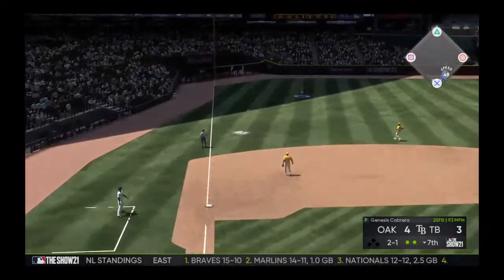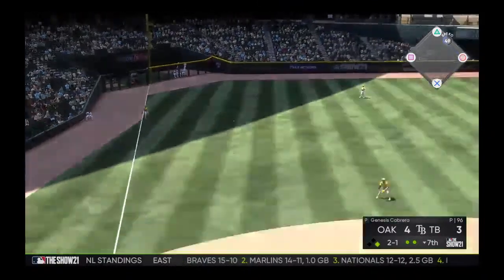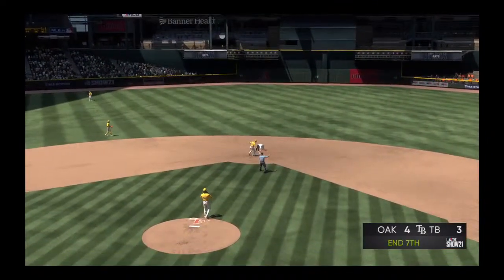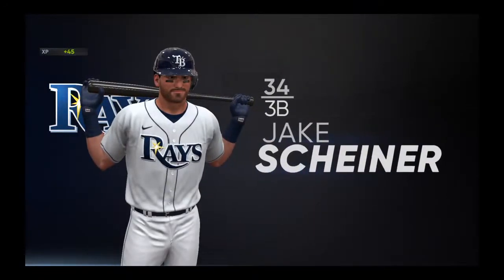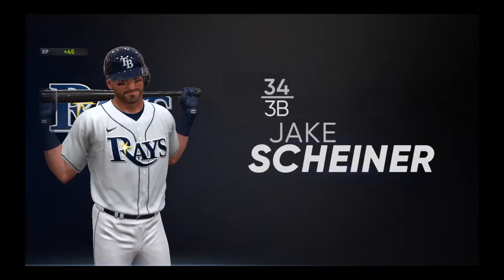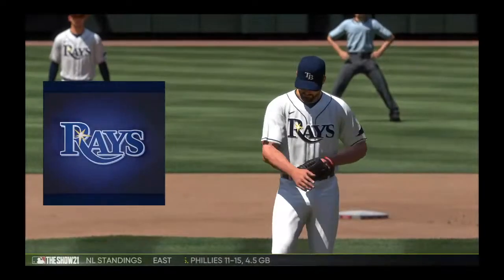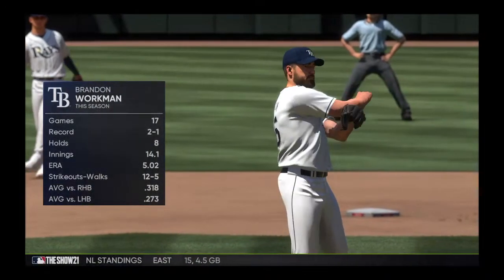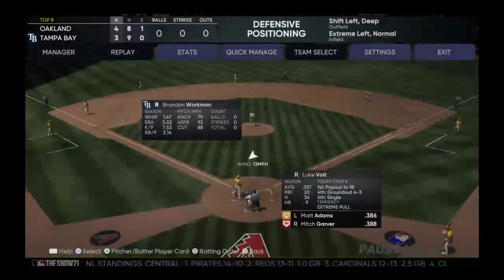Swing and a flare down the line. In there, a base hit. The throw into second. The tag, and they'll get him at second. And with that, the side is retired. Rays answer right back on the solo home run. Brandon Workman has been summoned from the bullpen as he'll do so to start the 8th.